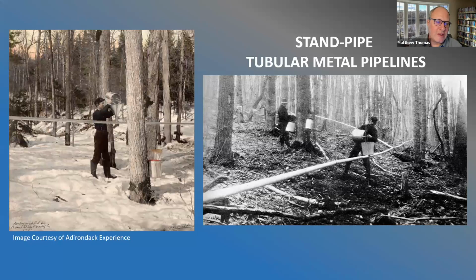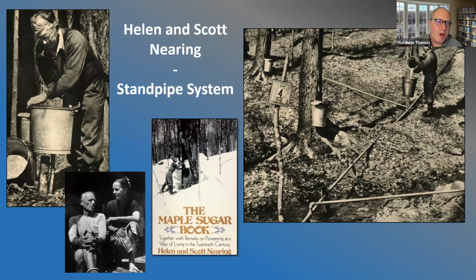The picture on the left is the Horseshoe Forestry Company maple sugar operation, which was in the Adirondacks from 1896 to 1908, and is the subject of my second book. And that large sugar bush at the time had 50,000 taps, and it had a whole network of these pipes to move sap through the woods. There's other really interesting later examples that we know of, such as Fairfax Ayres, a famous maple producer in Vermont, but also Helen and Scott Nearing, that name should ring a bell for some folks. They wrote the famous Maple Sugar Book, which came out in the 1950s. And they had, started in the 40s, a fairly extensive standpipe system.